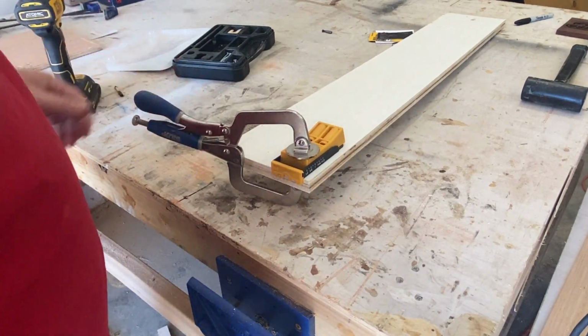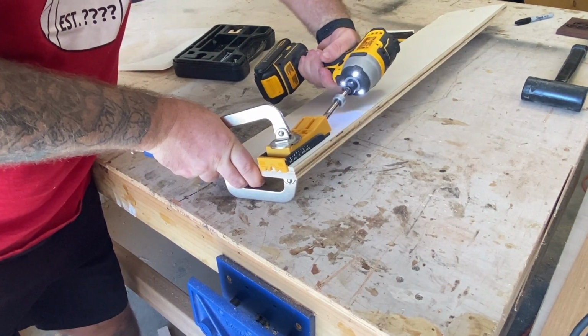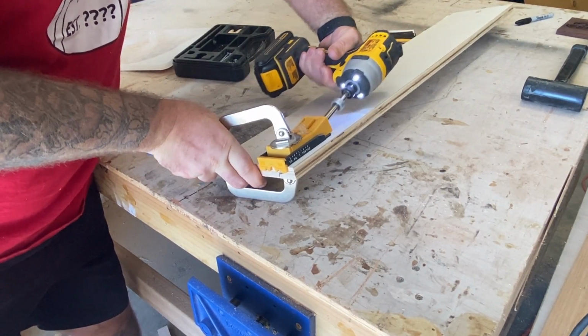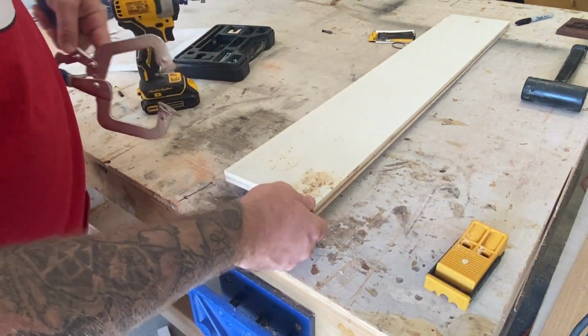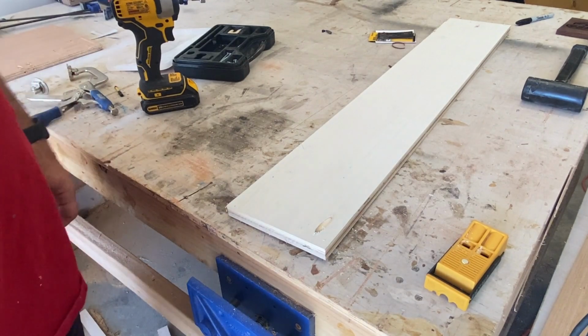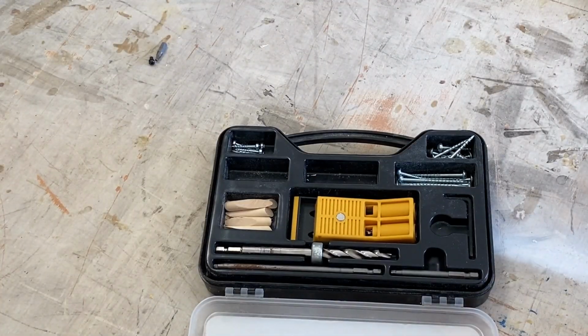Now, I typically prefer to use a full-size pocket hole jig when possible, but if you're trying to drill pocket holes into large pieces of material, it's difficult to hold it in place. This handy mini pocket hole jig is inexpensive and portable, so you can move your jig to the workpiece instead of having to move your workpiece to the jig.